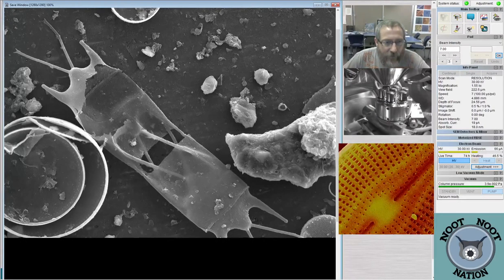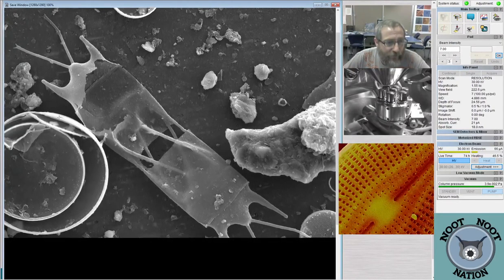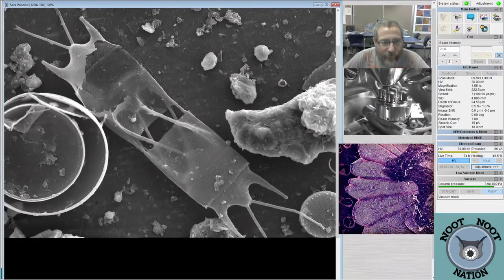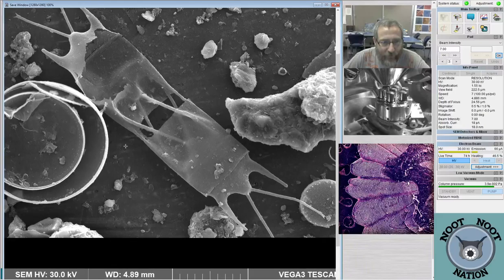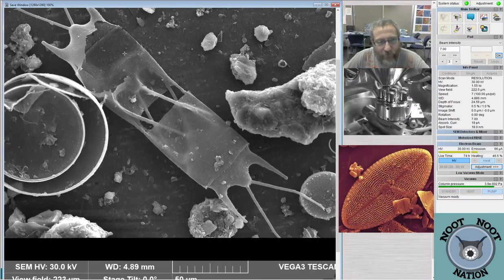So these large circular diatoms that are off to the left are Thalassiosira, and they've just landed on top of each other. That's not actually how they live. But these ones actually live in short colonies, apparently. Or maybe it's dividing and it hasn't completely separated. But this is one diatom cell, and this is another diatom cell.